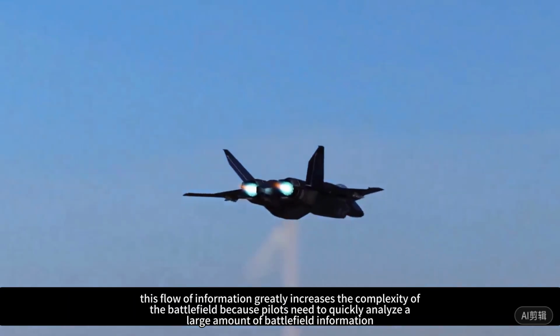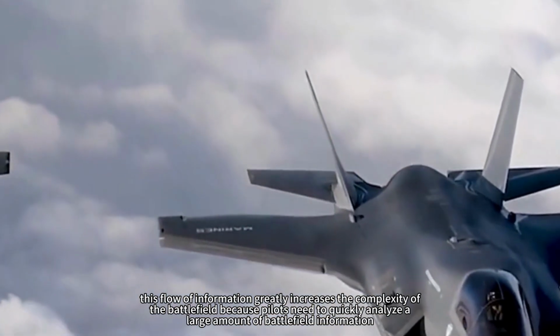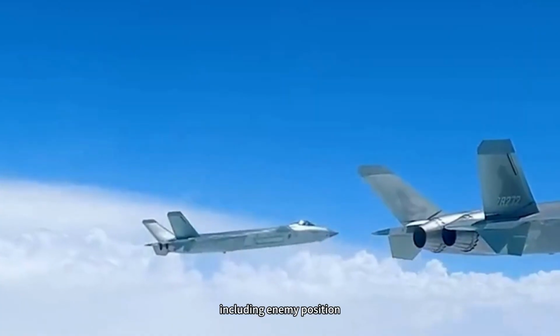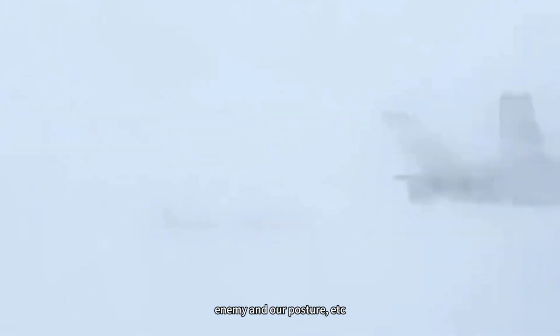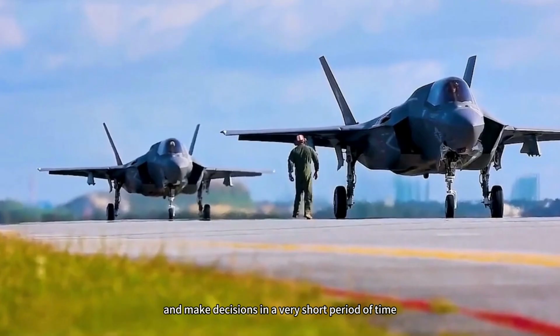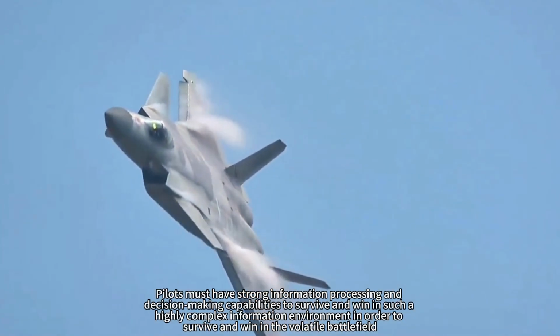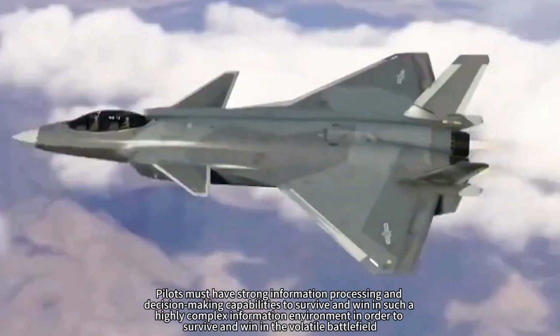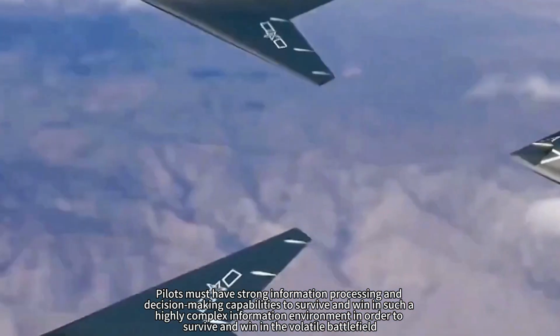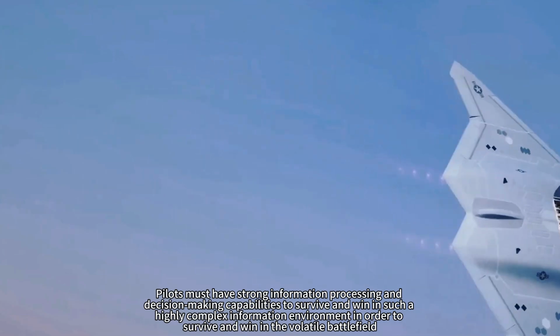Especially for the fifth-generation aircraft and its subsequent new-generation fighters, this flow of information greatly increases the complexity of the battlefield, because pilots need to quickly analyze a large amount of battlefield information, including enemy position, target priority, enemy posture, etc., and make decisions in a very short period of time. Pilots must have strong information processing and decision-making capabilities in order to survive and win in the volatile battlefield.